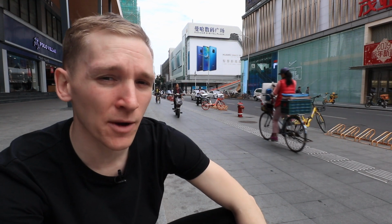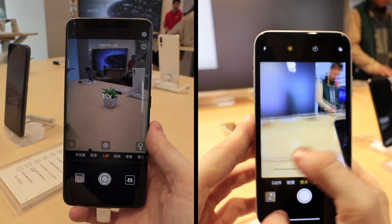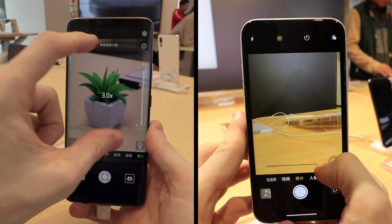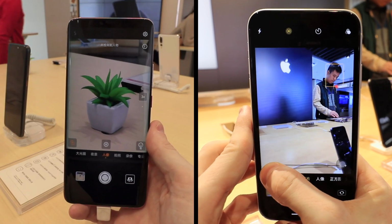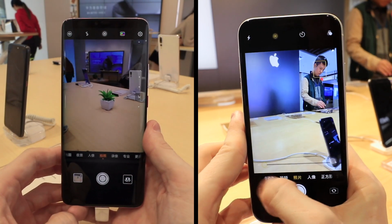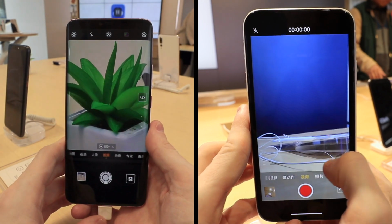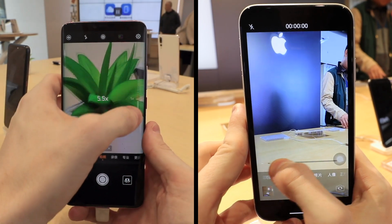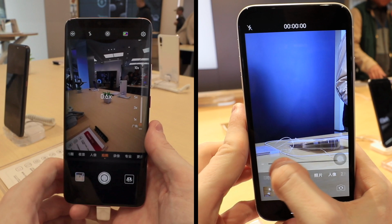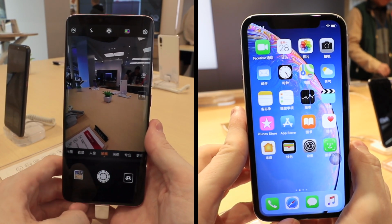They both have 4K, and with the Huawei, you get a super slow-mo option, up to 960 frames per second. But the image quality of the video drops considerably. With the iPhone, you get 240 frames a second, and that keeps HD quality. As I said before, video, iPhone's always going to come out on top. The Kirin processor in the Huawei does better with photos than it does for video. I'm going to have to give the video portion to the iPhone.